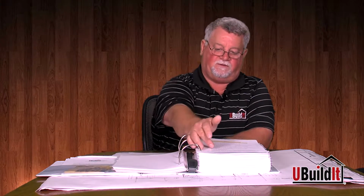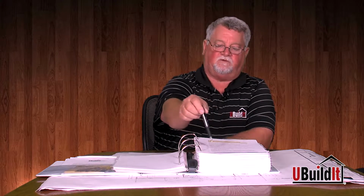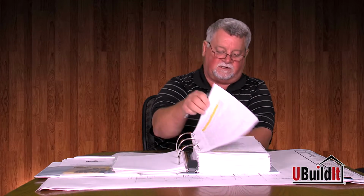Step 19, we're going to call and schedule U-Build-It for another site visit. If it was a conventional footing and stem, what we would be doing at that particular site visit is looking at the footing and the steel inside of it. If we're using a post-tension foundation, we're going to skip to step 24. We're going to assume on this particular project we are doing a footing and stem, so with a post-tension, we're going to skip to 24.